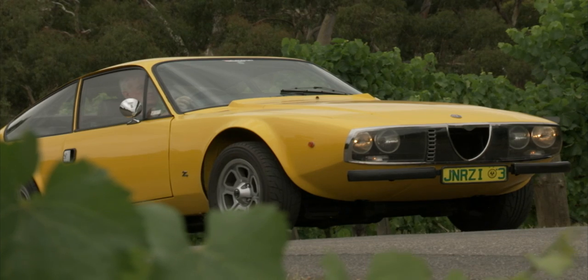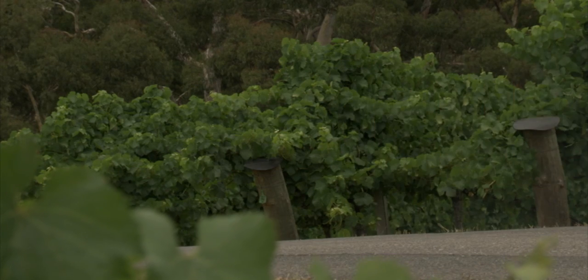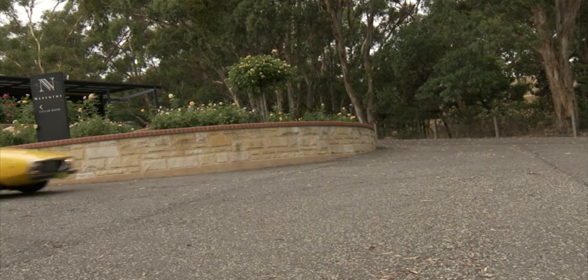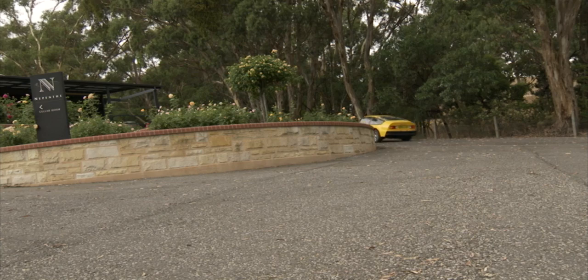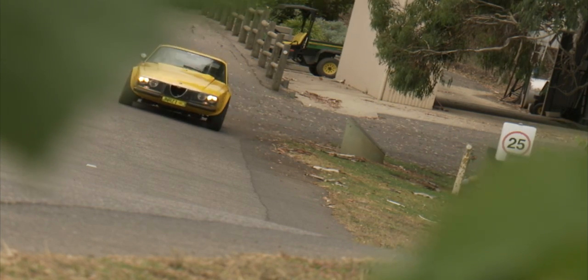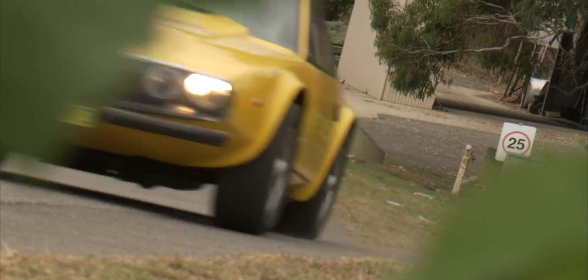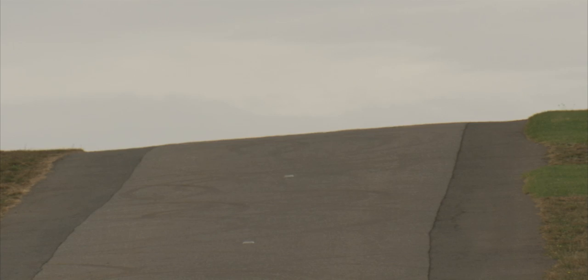Zagato were at the time a specialist coach builder and considered one of the more radical design houses in Milan. Most of their work was destined for the racetrack, and the Junior Z is considered the first Zagato designed vehicle intended for general road use. The Junior Z was built between 1968 and 1975. From 68 to 72 with a 1300 power plant, and from 72 to 75, a Series 2 with a sportier 1600cc engine and slightly varied body features.